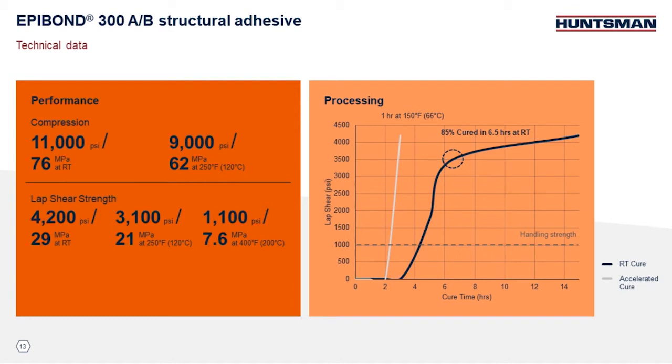EpiBond 300 is available in dual barrel cartridges and pail kits. For this class of adhesive, some competitors are only available in injection kits. This allows for versatility in application by cartridge, hand mixing, or meter mix dispensing. Next slide, please.